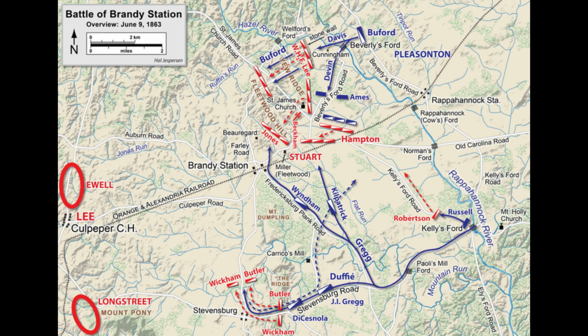Right. Lee ordered Stuart to cross the Rappahannock the next day and raid Union forward positions, screening the Confederate Army from observation or interference as it moved north. Anticipating this imminent offensive action, Stuart ordered his tired troopers back into camp around Brandy Station. So stupid. Yeah. So dumb.